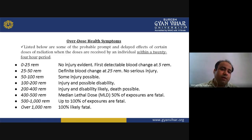At 100 to 200 rem, it will go to injury and possible disability. Then 200 to 400 rem, injury and disability, likely death possible. Then 400 to 500 rem, you can see how it is increasing. Then median lethal dose, 50% of exposures are fatal. Now it's becoming serious. 500 to 1000 rem, up to 100% of exposures are fatal. Then over 1000 rem, 100% likely fatal.